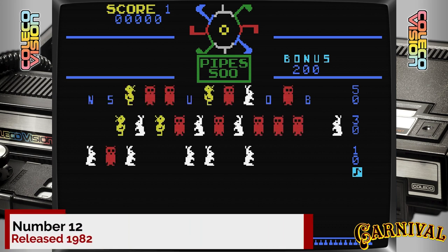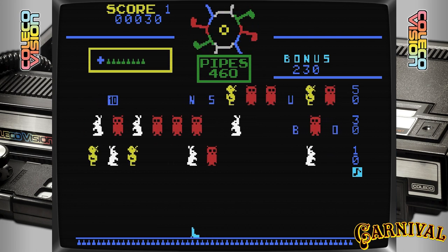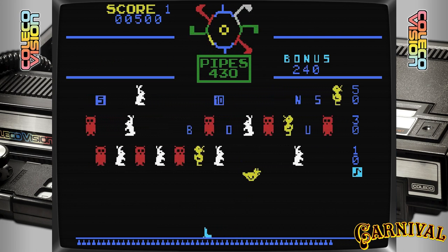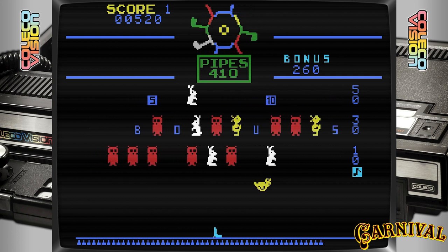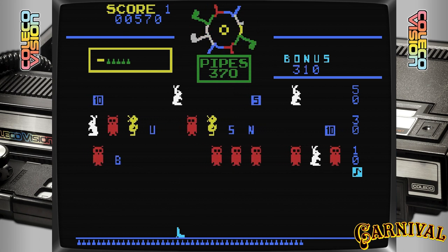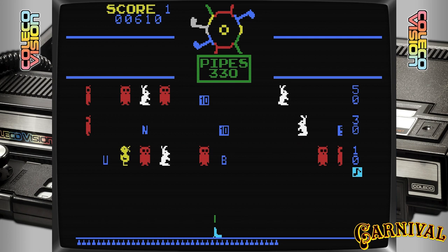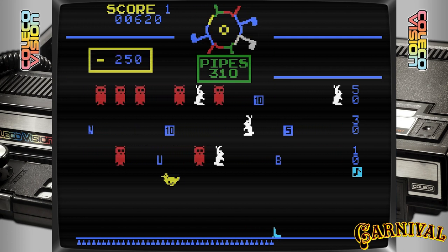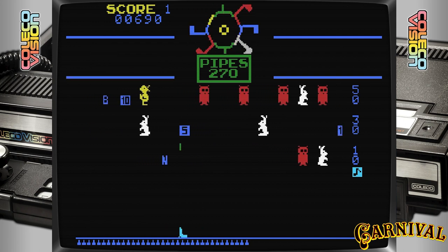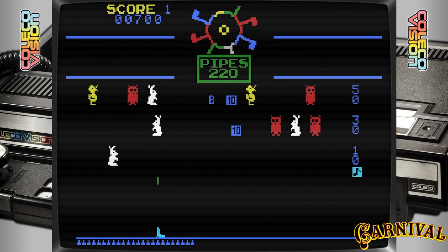Number 12, Carnival. What a lovely diversion from Space Invaders. The graphics are well defined and cute. The sound effects and music for the time are brilliant. Well, it sounds like you're at the fair. And on top of that, it's arcade accurate. The only thing missing is the candy floss and hot dogs. For me, it's just a wonderful game from a wonderful time on a great piece of hardware. If you want excellent arcade ports, this is the console to own.